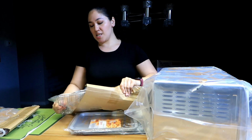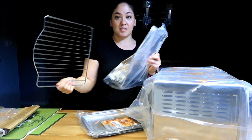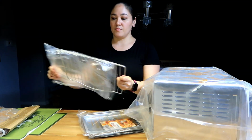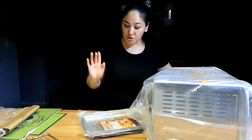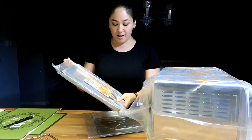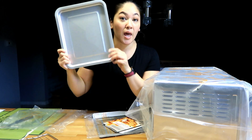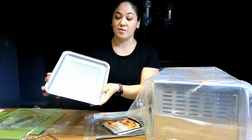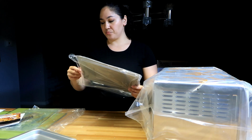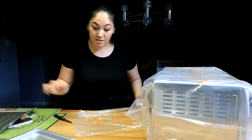Got some more goodies here. What do we got? What do we got? We got some racks. Okay. We got 2 of those, and I got the air fry basket. And then I got some pans. Yay. It's actually a pretty decent sized pan. It's not like a teeny tiny oven, which I'm loving. And then we got the crumb tray. That'll go on the bottom. Let me just put the stuff in the box.